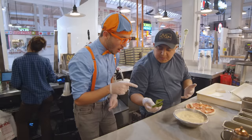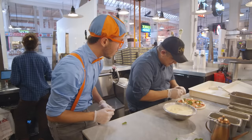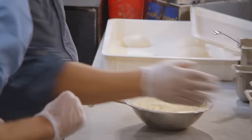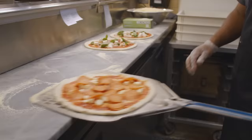And then? Fresh basil. Ooh, fresh basil! You cut them out. So yummy! And the small pieces. Make it nicely. And cherry heirloom tomatoes. Ooh, tomatoes! After that, you need to put like olive oil. Okay. And that's the pizza ready for the oven. Oh, yeah! That pizza looks so yummy. This pizza goes to the oven, okay? Now, you wanna make pizza?